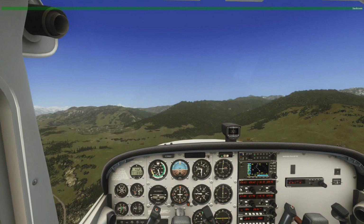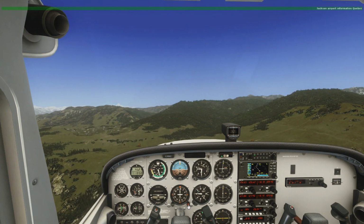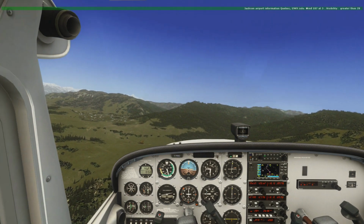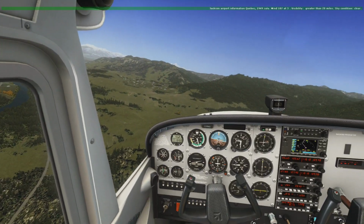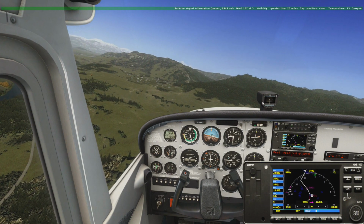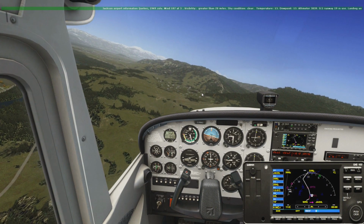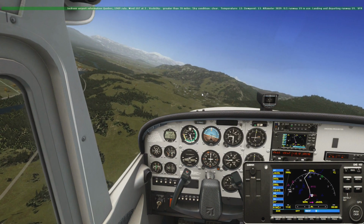See, they say they're still using 19, but we're going to come in the opposite way and just say, "Oh well." To be quite honest, we'll try runway 1. Then I guess we'll come back on runway 19 if that's what they're going to say.